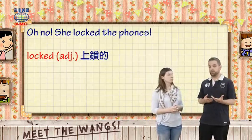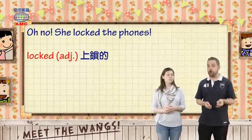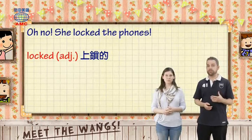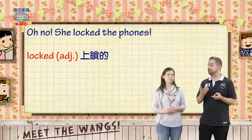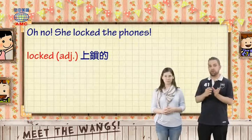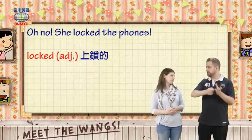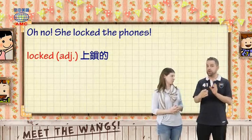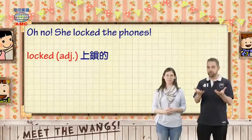Now we can also use the adjective locked, L-O-C-K-E-D, locked, to describe a door or a phone. The door is locked. Okay. And I guess when we talk about a phone, we don't mean someone used a key to lock it. No. We mean that they changed the numbers you have to put in to use the phone.